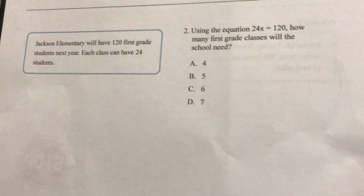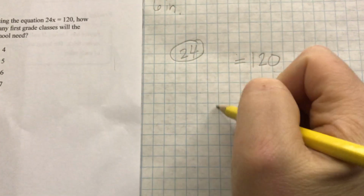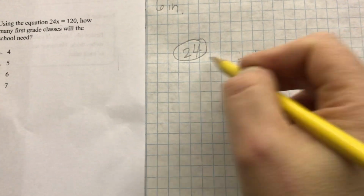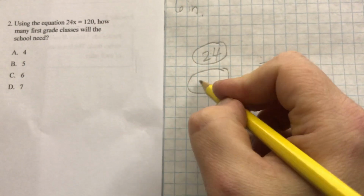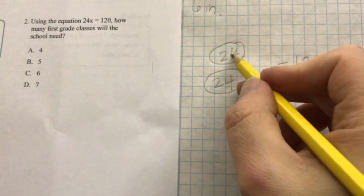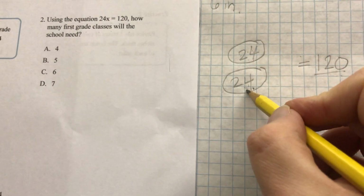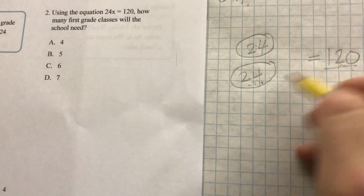Okay, so I need to figure out how many classes I can have, so that all my 120 students have a class. So 24 plus 24. Okay, now I have 2 classes. How many students? Okay, 48 students will fit into those 2 classes. Okay, but I have 120 students, so that's not enough.